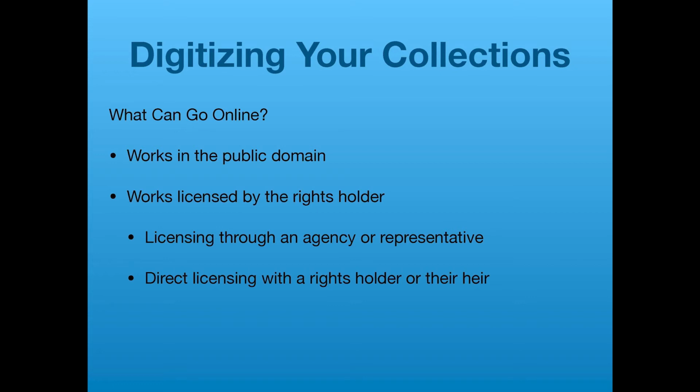Now, licensing permissions with a rights holder is, of course, a great means of getting in-copyright materials available online. Many rights holders, particularly estates, have a representative like a lawyer or agency that are there to license that author's work. An example would be, say, the Artists Rights Society, which represents many visual artists or their estates. There are several types of licensing that a rights holder may issue. Requirements may include a licensing fee, limitations on the duration that an image can go online, limitations on the types of online uses, such as limiting social media or advertising use, and limitations on how the image may be presented.